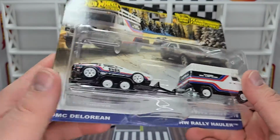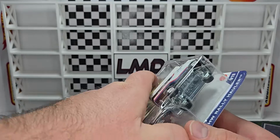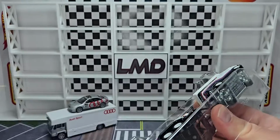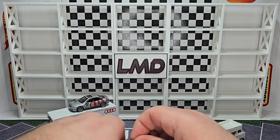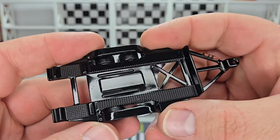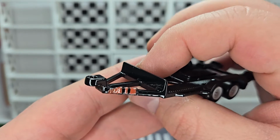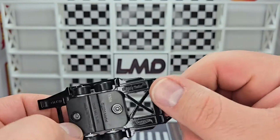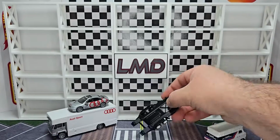All right, number 78, going in order right here. We do have ourselves our DMC DeLorean and the Hot Wheels Rally Hauler, looking very, very good. We don't get too many trailer releases, although they are starting to pick up on that. So we'll get these cracked out of here. We'll get our Hot Wheels hauler out of there. We'll get our DMC DeLorean. It's just a typical black trailer in gloss black, by the way, with a little bit of print for the fire extinguisher on one side. It's all metal, except for this little plastic that covers up the axle, but regardless, it's basically all metal.